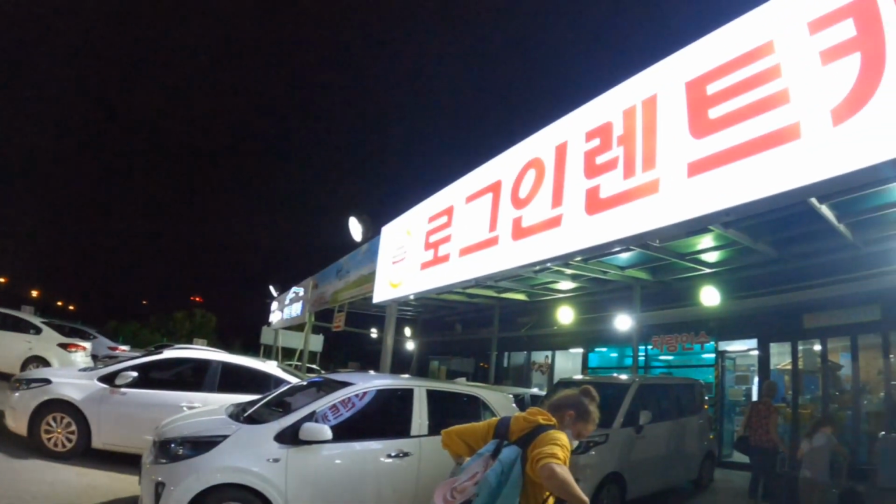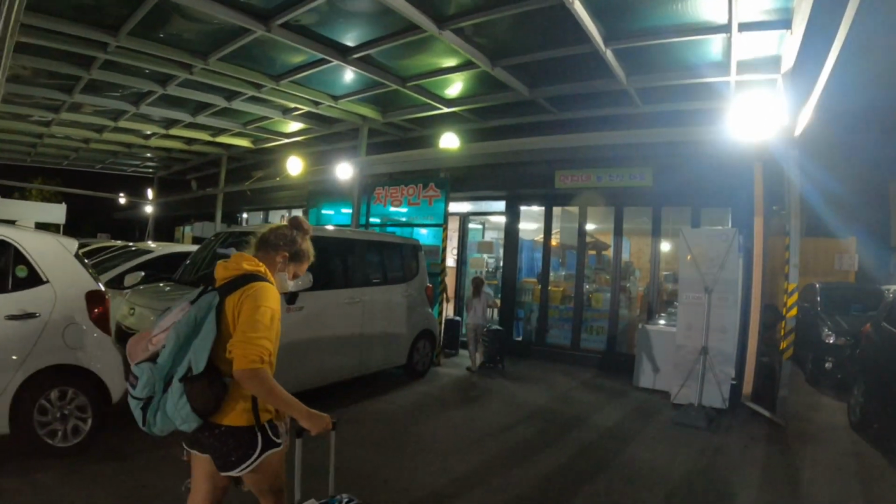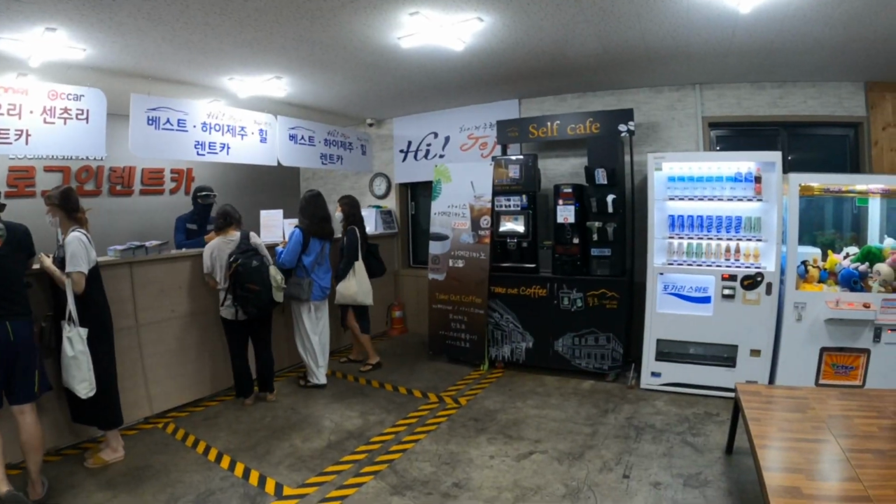Here's the rental car place right here, and the guy speaks English, so we just go inside. So now we're waiting for somebody who speaks English in order to explain the rental car process to us. So we're sitting and patiently waiting.